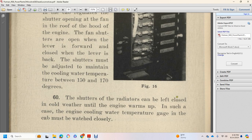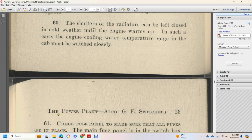60. Shutters on the radiators can be left closed in cold weather until the engine warms up. In that case, the engine cooling water temperature gauge in the cab must be watched closely.